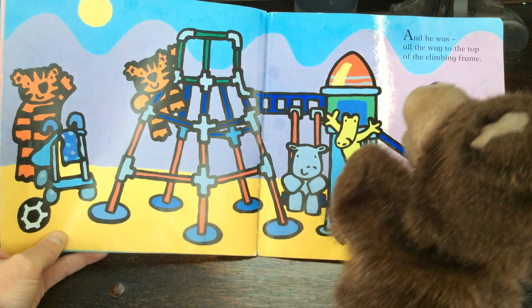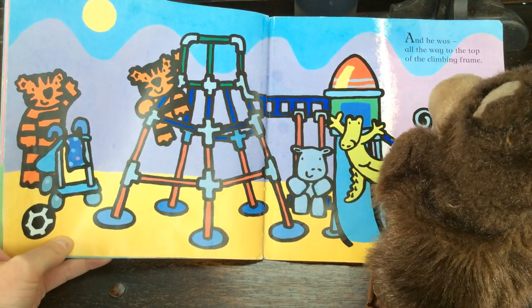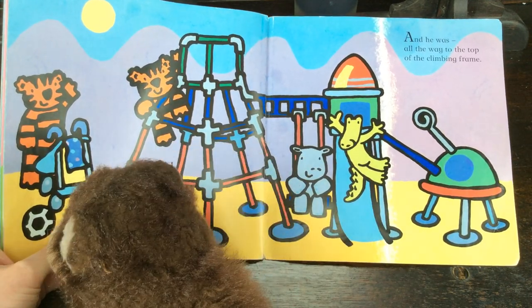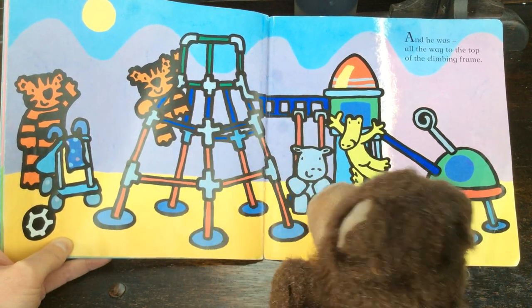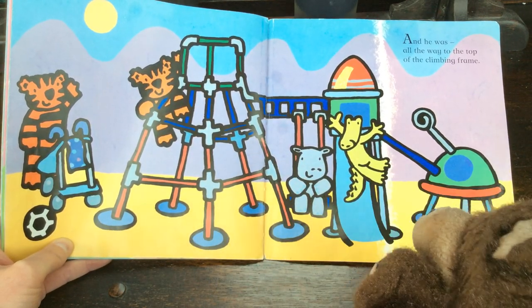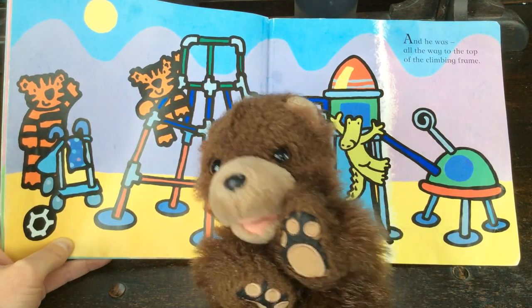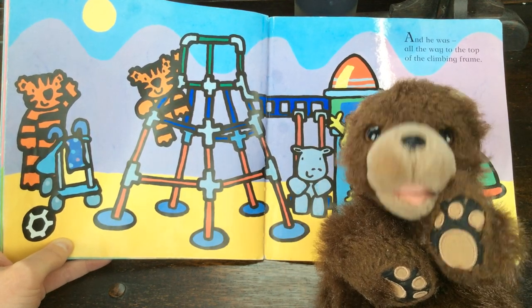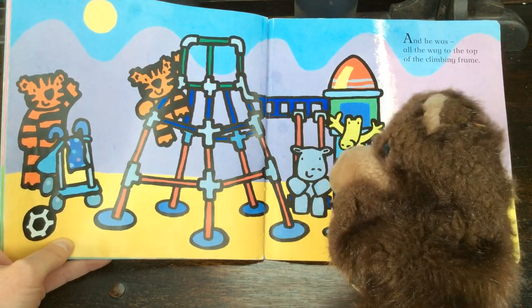And he was all the way to the top of the climbing frame. There we go. Look, there's his football. There he is climbing to the top of the climbing frame. And there are his friends, Hippo and Crocodile. And look, everyone is happy, no one's sad, because everyone is being good and smiling and saying, yes, mummy. None of them are having temper tantrums.